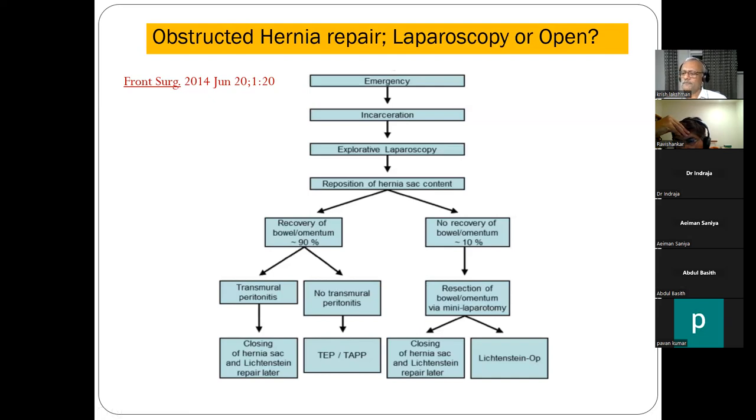Ravi. Yes, sir. But there are instances where, instead of doing a Lichtenstein repair, you can just do what is called a darn repair, which used to be done before. Yes. And the darning is actually good because it is kind of tension-free, a tension-free via media between a proper mesh repair and this one. Yeah. In fact, I'm well-versed with Shouldice. I could happily do a Shouldice also. Okay, that's something I would do.